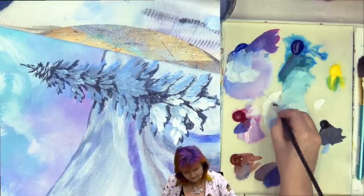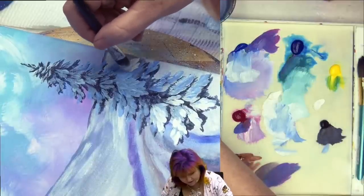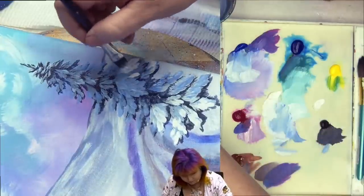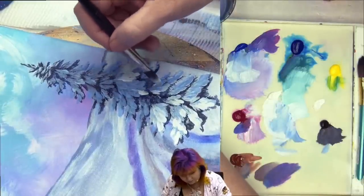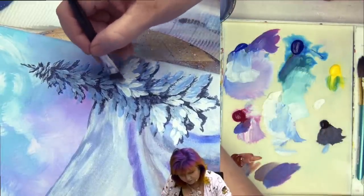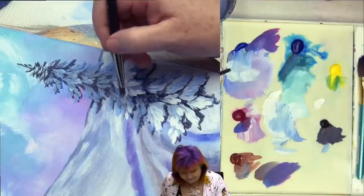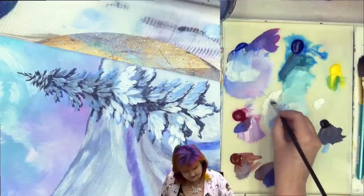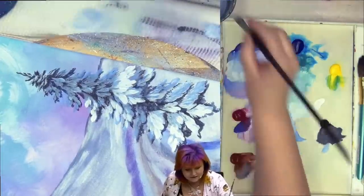I just love how this looks. Isn't it fun? And that's like little bits of branches that are maybe thicker or heavier. Just play with it. You'll notice that I work the edge of the brush. That's a thing I like to do. Just find your tree in here.